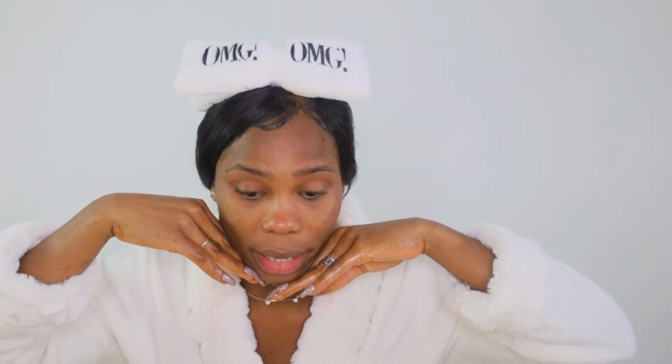Testing, testing, testing. It doesn't have a strong fragrance smell, but it does have a little fragrance, guys. So if you're allergic to fragrance or you don't like fragrance on your cleanser, let me just give you that heads up, okay? So this is my face for the first time that I wipe it. I'm gonna go over it again.